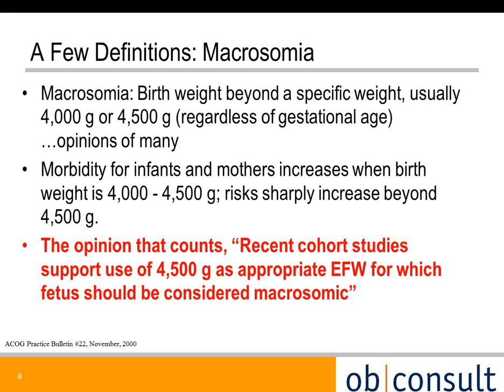The American College, when this definition was promulgated, assumed clinicians would know there actually are differences between infants of diabetics and infants of non-diabetic gravidas, and that different responses can be offered to women whose estimated fetal weight is approaching 4,500 grams and non-diabetic or diabetic gravida. The reference is in the bottom left part of the slide. This is the number we're going to use in this discussion. 4,500 grams true birth weight. Estimated fetal weight is what clinicians have to deal with.